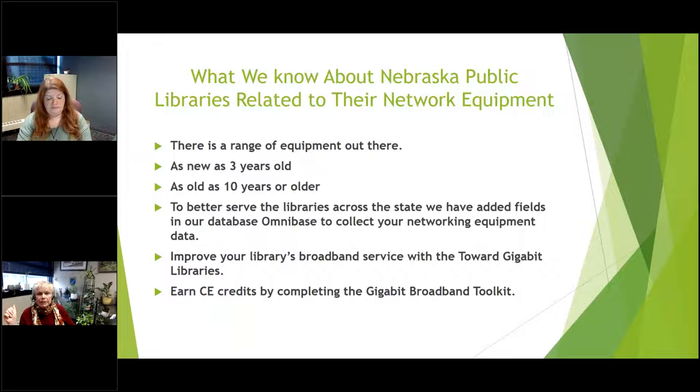So it's a challenge, we know, to determine when and what type of equipment and how much to spend on equipment for your library. But to wait till it's broken can also have an impact. And so this is what we're trying to talk about and avoid today. You want to be prepared, be proactive, not reactive when it comes to this kind of thing.